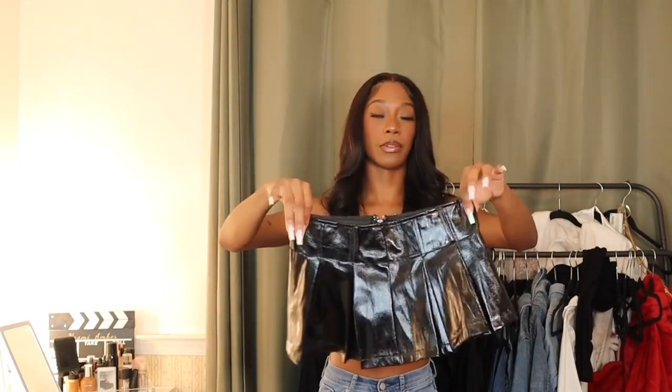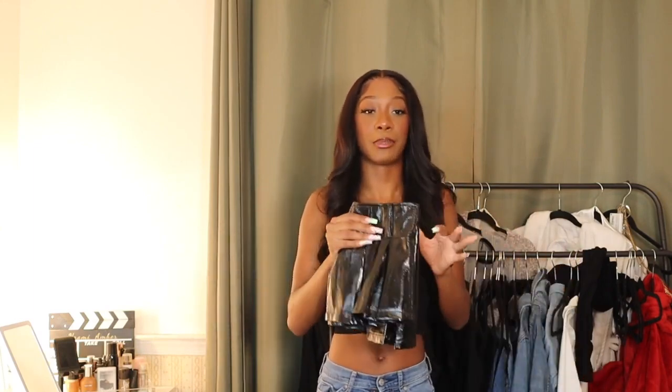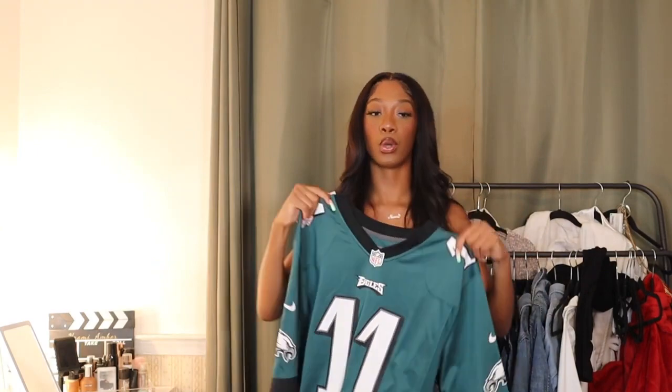I did get this in an extra small, but this is super on trend right now. Like these pleated mini skirts, mini skirts are already on trend, but these pleated mini skirts are definitely on trend right now. And then for the top, I actually thrifted this. So this is an Eagles jersey. It's actually in a large, but I'm going to wear the jersey and then crop it a little bit with a scrunchie. It's going to be a little bit of a cheerleader-esque vibe.